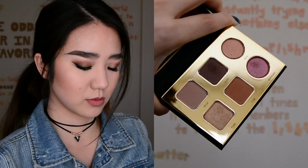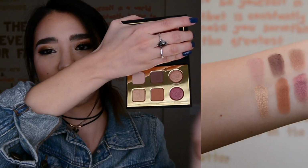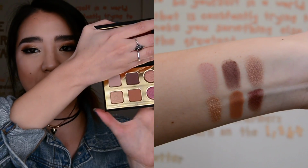It has 6 shadows in there. 4 regular, what are these called? It doesn't say. There are 4 of the regular shadows and then 2 of the fancier shimmery metallic type ones.